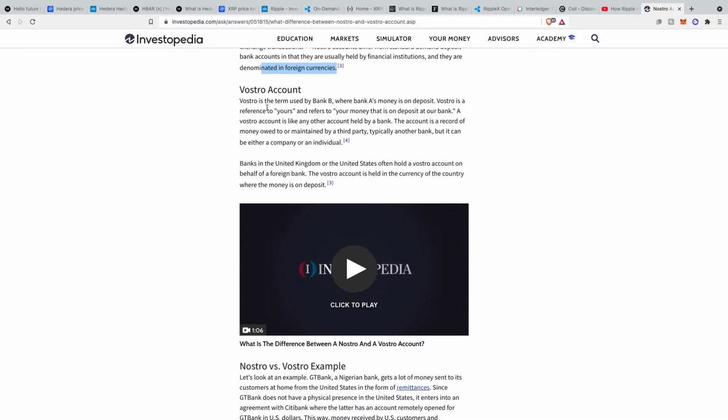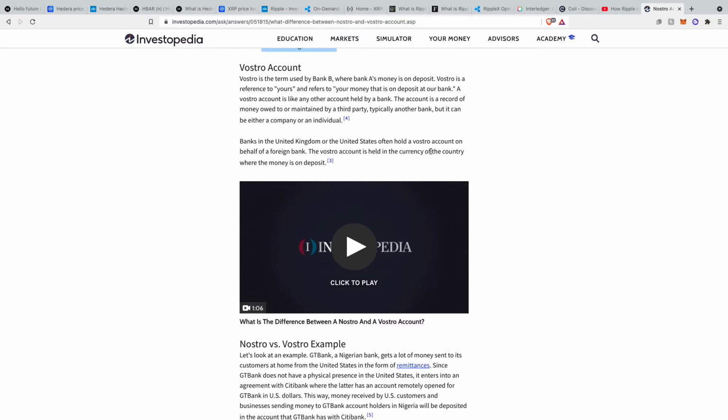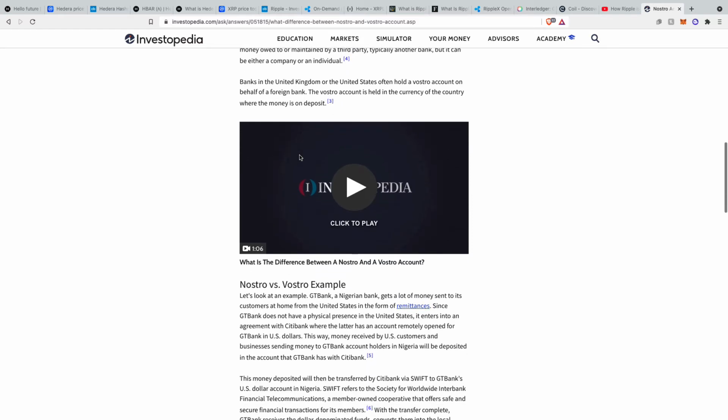So a Vostro account, your money is the same kind of thing here, but the account is a record of money owed to or maintained by a third party, typically another bank, but it can be either a company or an individual. Banks in the UK or the United States often hold a Vostro account on behalf of a foreign bank. The Vostro account is held in the currency of the country where the money is on deposit.